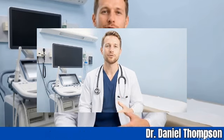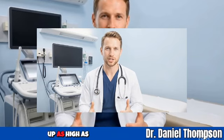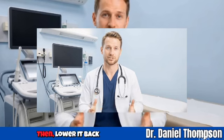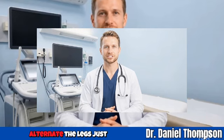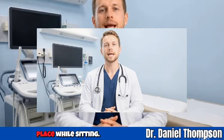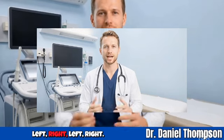Sit up tall in your chair. Good posture matters here. Now lift one knee up as high as is comfortable for you. Then lower it back down. Immediately, lift the other knee. Alternate the legs just like you're marching in place while sitting. Left up, lower down, right up, lower down, left, right, left, right.